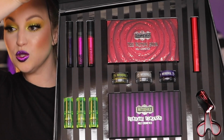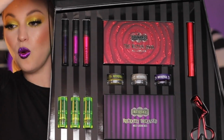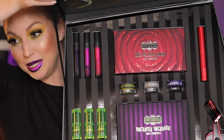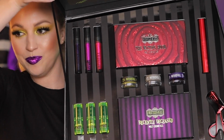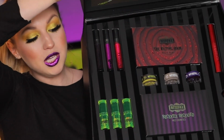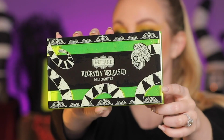The collection includes 2 eyeshadow palettes, 3 gel liners, 3 foiled liquid lipsticks, 3 bullet lipsticks, a brand new mascara, which is seriously so exciting, and an eyelash curler, and then all the accessories. So 5 brushes, a bag, and a mirror. Let's start with Recently Deceased.